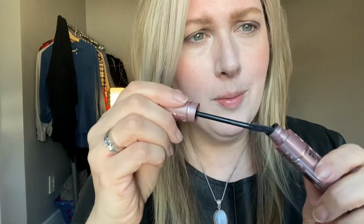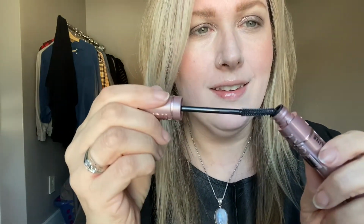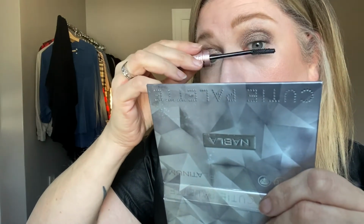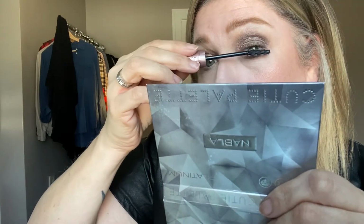I'm scared of this brush. It's super flexible and it's one of those plasticky brushes, which I tend to not like. All right, let's get my little hairs out of the way because who doesn't paint their hair with their mascara on? All right, it's slightly curved down. Okay, we're gonna try this out. Oh, okay.